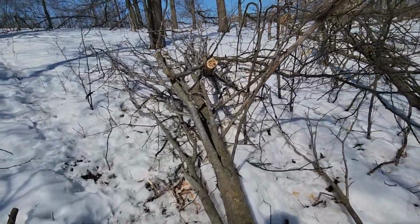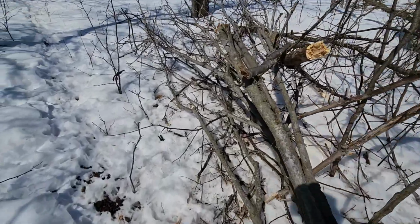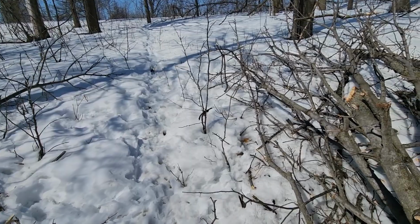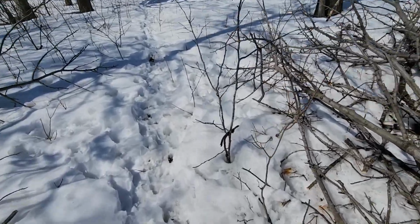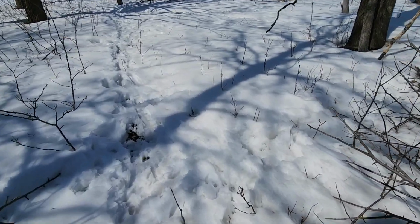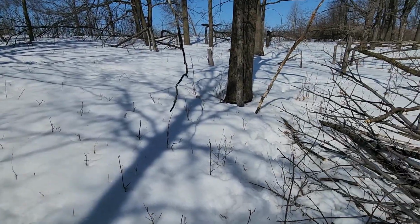Another thing about trying to implement prescribed fire up here in the north is that we just have a very, very narrow burn window. You can see I'm walking around today. It's April. We still have 2 to 3 feet of snow on the ground. So that snow is going to take a while to melt.